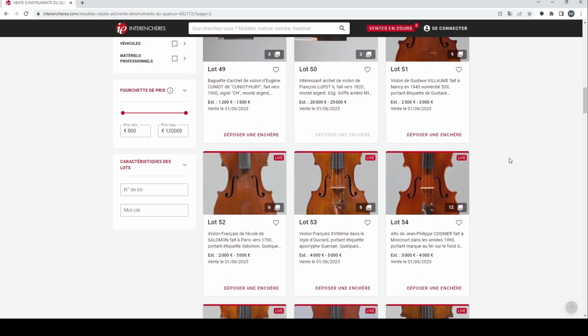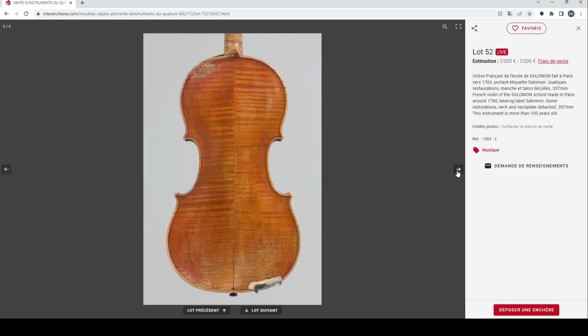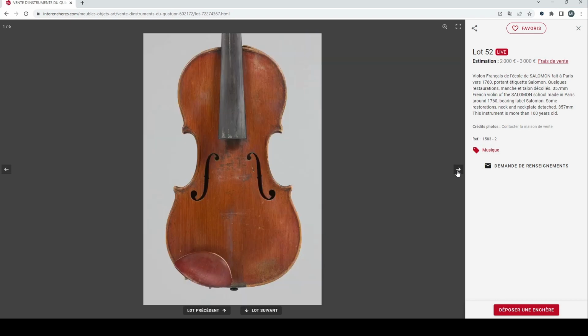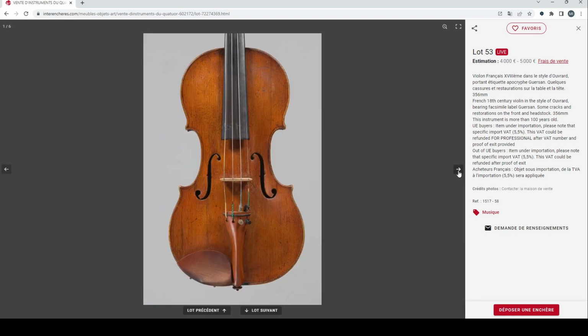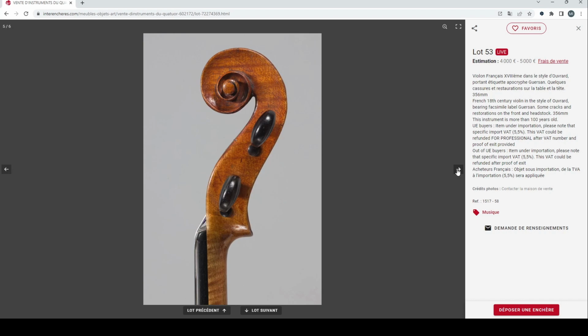Let's have a look at this French violin, School of Salomon, Paris, 1762, 2 to 3000. Well, I'm a big fan of the Salomon workshop, so it's an interesting violin, a little bit plain, but still curious. Let's have a look at this violin, French 18th century violin in the style of Ouvrard, with the Gersan label. That's quite a nice figure to the back there. Restorations they're saying on the front and the headstock. I think that's quite a nice violin.